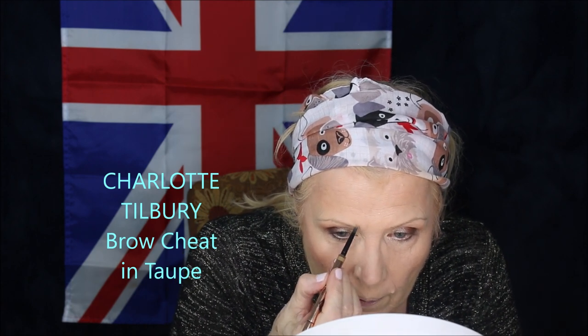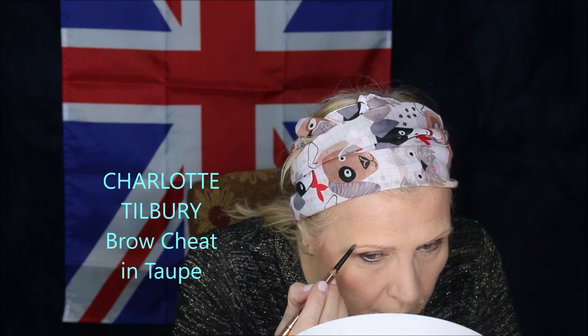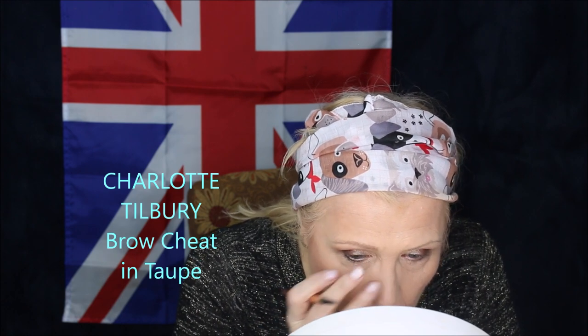So now I'm going to do the brows, and this is the brow cheat, and it's in the color Taupe. I'm just going to use my mirror here just to have a look. Now it does do kind of a creamy look on your eyebrows. It fills in nicely. It's a good color for me. Goodness, I've got some fallout here. I think it does a lovely job with the eyebrows. I don't make really huge eyebrows. It's not as good as using a pencil and using the clear brow set, but I think it fills them in nicely. The color's very, very close to my natural brows.